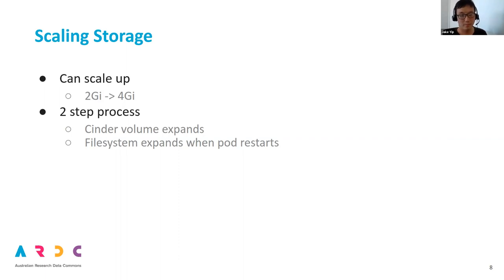So the file system will be expanded. The file system at this point in time is still being used by the pod, so it doesn't expand online. But when you restart the pod, as the pod is coming up, it will expand the file system.